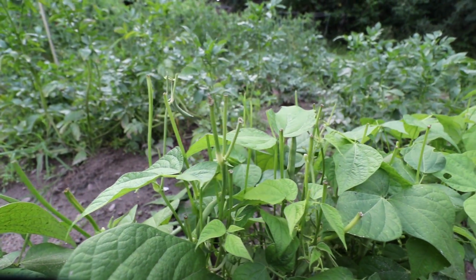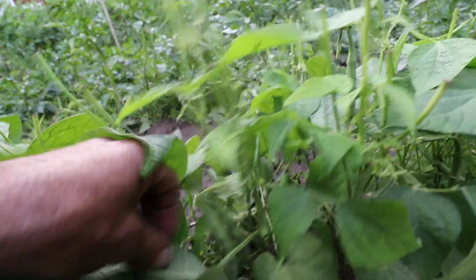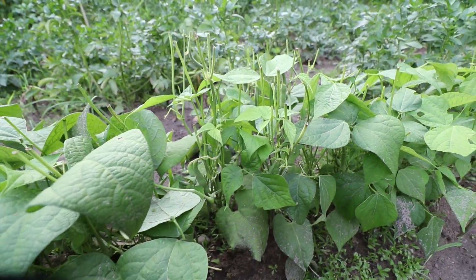You can see right here where the deer have eaten the tops right off of these bean plants. Over here, they've still got some. Here's a nice one right there. Still getting some beans, but definitely stunted by the deer.